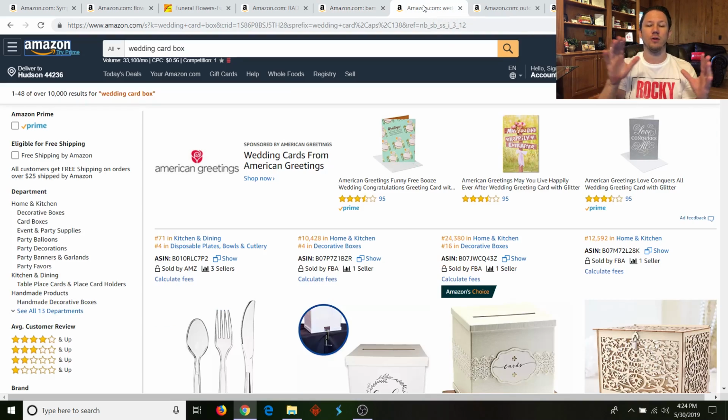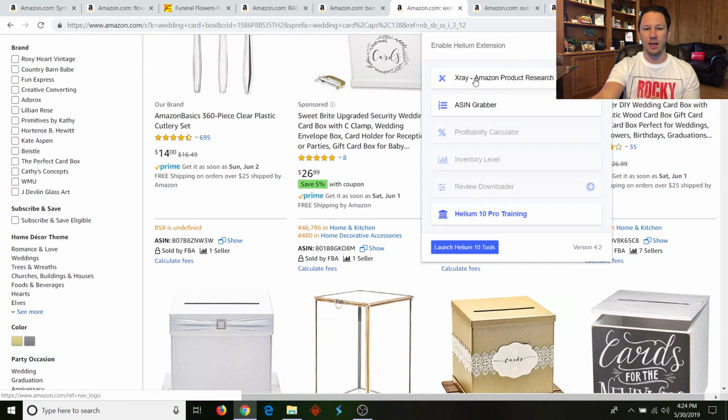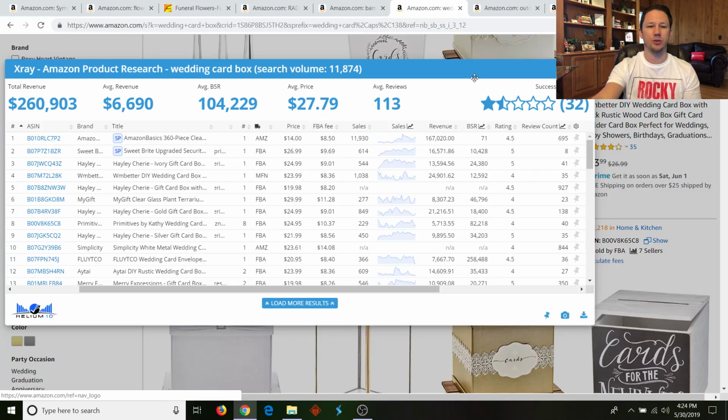So the third product that I'm going to show you is another niche like the first one we talked about. It's a niche where a lot of people are willing to spend a lot of money, and that is weddings, okay? And this specific item is a wedding card box, okay? So we're going to go in here and run the Helium 10 tool, and you can see the search volume here is 12,000 searches per month.